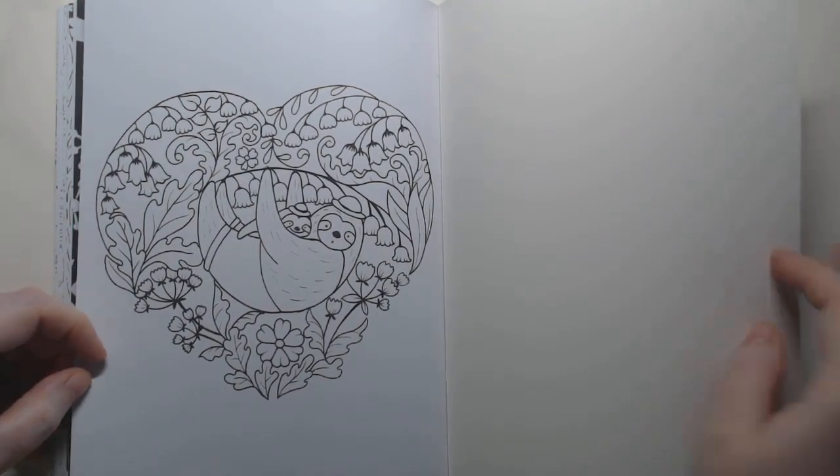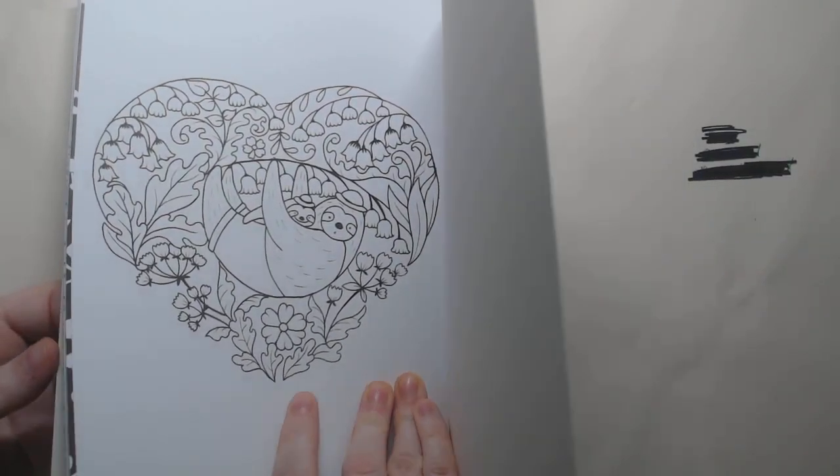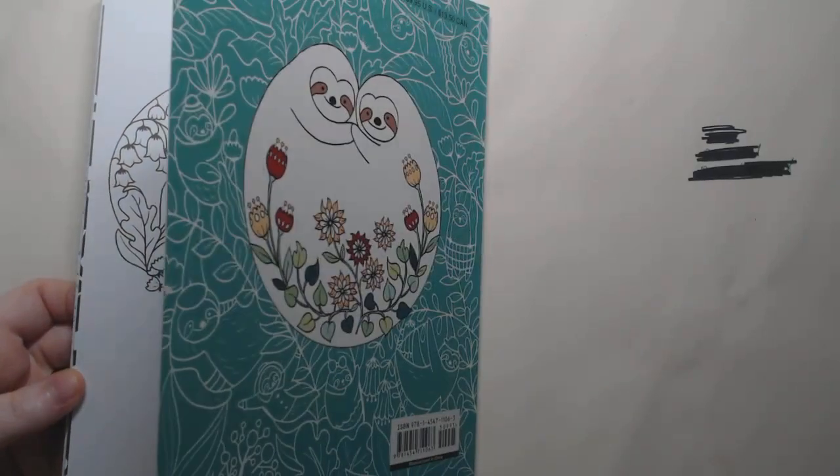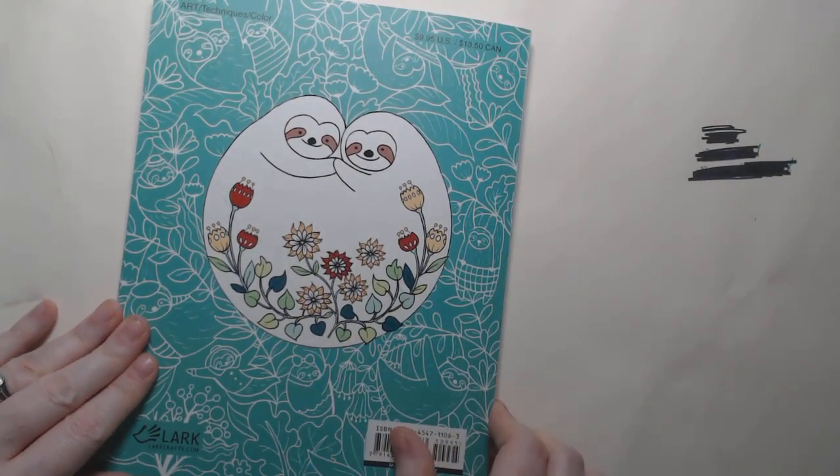And then finally that. And there's no extra pages to this. It's just the title page and all that. And then it's just straight up ends up in the back with the back cover. So there is Emelie and Sloths.